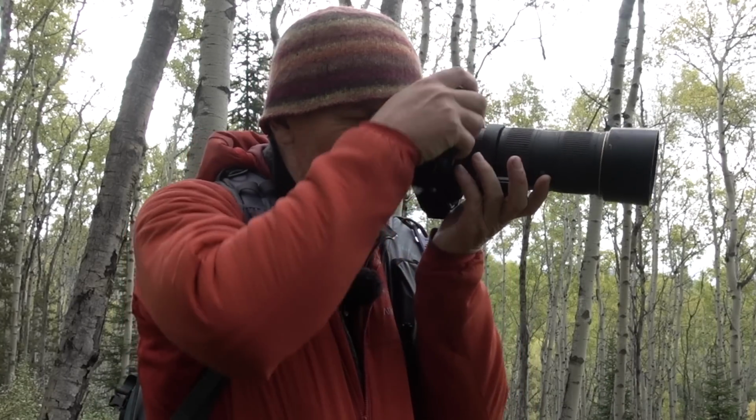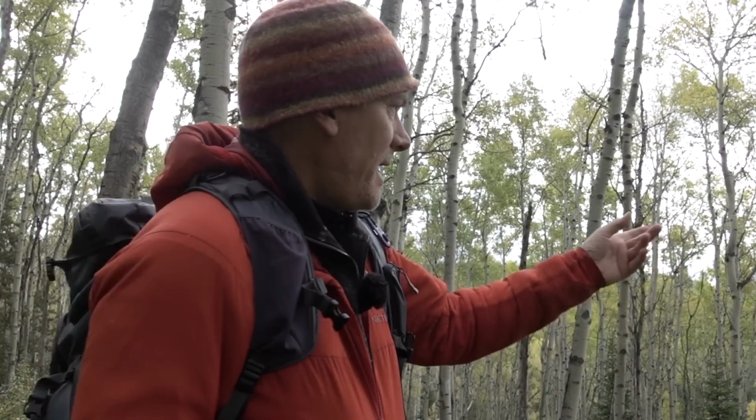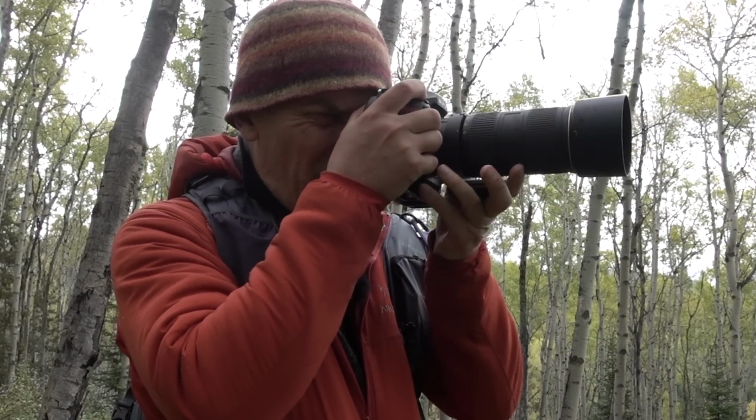If it's just a little bit blurry, then it just looks like a mistake. Some of the images I might twist like this, or just go up and down. These types of trees with the white bark are very nice when you do a little bit of panning up and down. So I'll just hold it for a split second and then go up and see how that works out. Of course, every image is going to be different. Some are going to be better than others, and hopefully you get one that you really like.